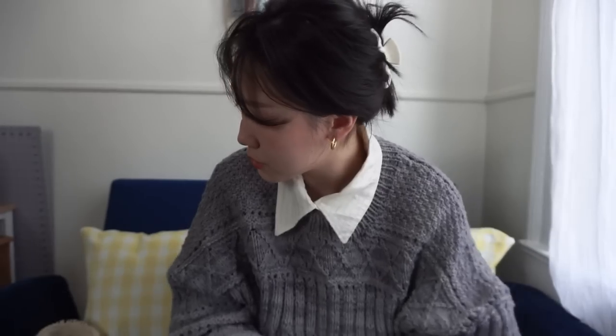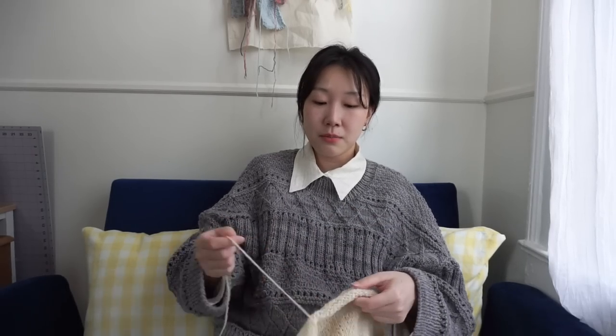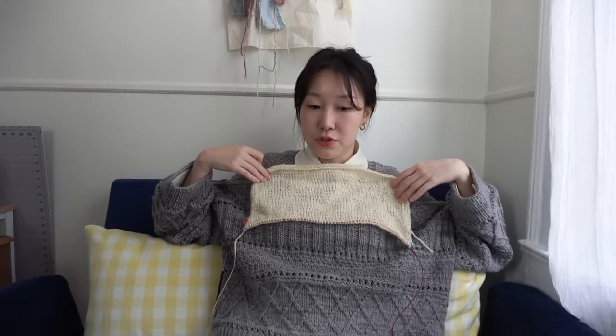Is that all the work in progress? No, I cast on something else. Sorry. If you saw my vlog from last week, you saw me cast this on. This is the beginnings of a vest. I've been thinking about getting a cream-colored vest for such a long time now.